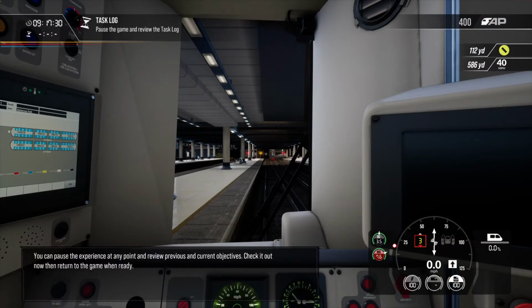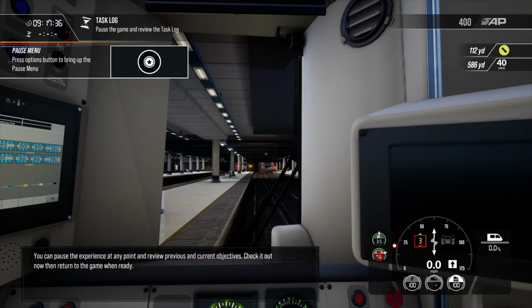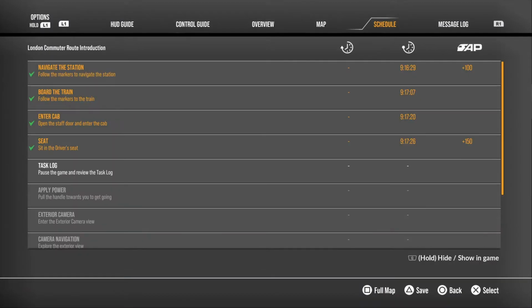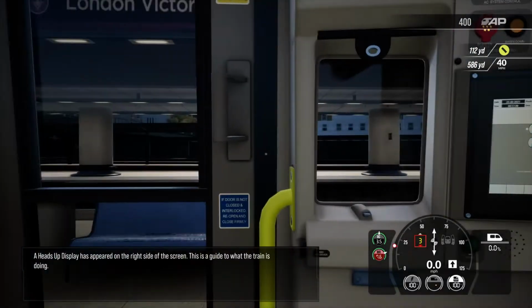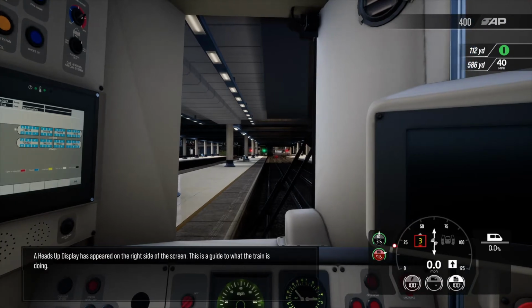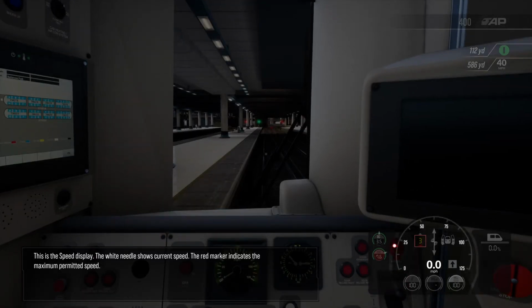You can pause the experience at any point and review previous and current objectives. Check it out now, then return to the game when ready. A heads-up display has appeared on the right side of the screen. This is a guide to what the train is doing. This is the speed display. The white needle shows current speed. The red marker indicates the maximum permitted speed.